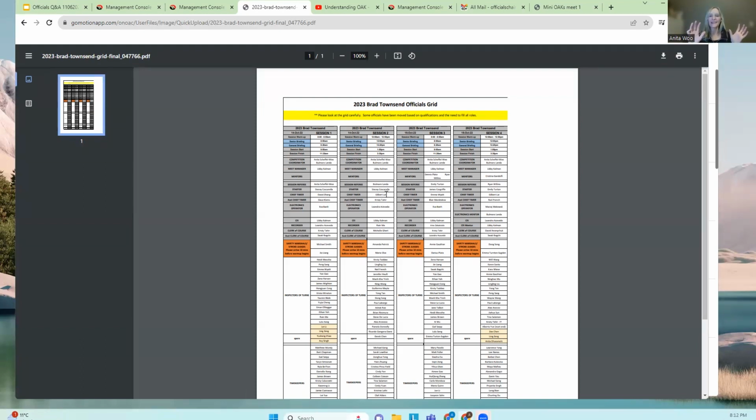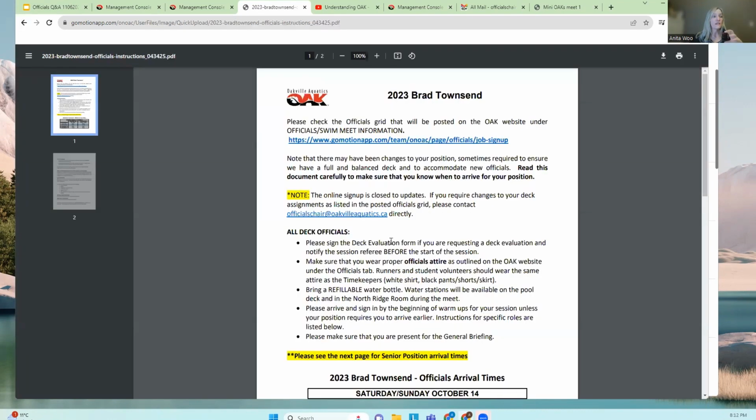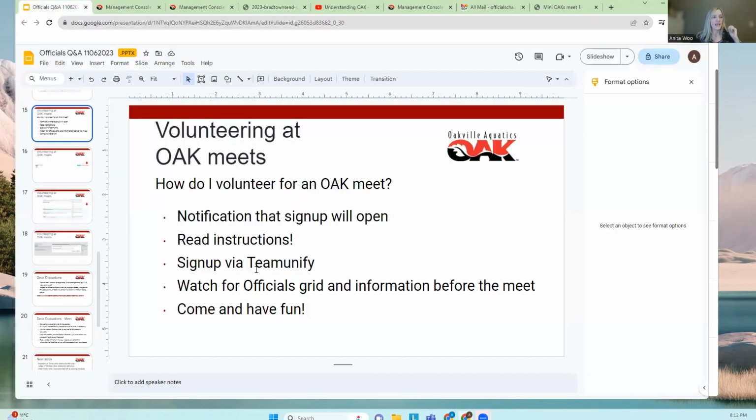It is far more complex than the one for the novice meet will be, because it was 4 sessions, so it's a lot more condensed. But the one for the novice meet that you will be attending, there's only going to be 1 section on it, so it will be a lot simpler. But you can make sure that you are listed in the officials grid if you think you should be working. There will also be very detailed instructions on when you should arrive, what you should wear, all that kind of stuff. So that information will come out as well. Again, we'll send you the links via email, and it will also be posted on the website. And then hopefully you will come and enjoy yourself.